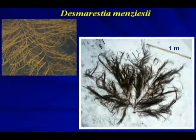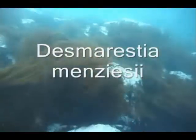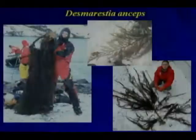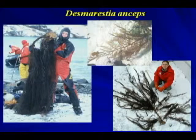The shallowest growing of the large brown macroalgae is Desmarestia anzizii. These plants are commonly 1.5 meters or greater in length. They can be the dominant macroalgae from about 2 meters depth to 5 or 8 meters depth, sometimes deeper, depending upon the site. Although Desmarestia species in northern areas are commonly acidic, that's not true of either Desmarestia anzizii or the next species, Desmarestia anceps.